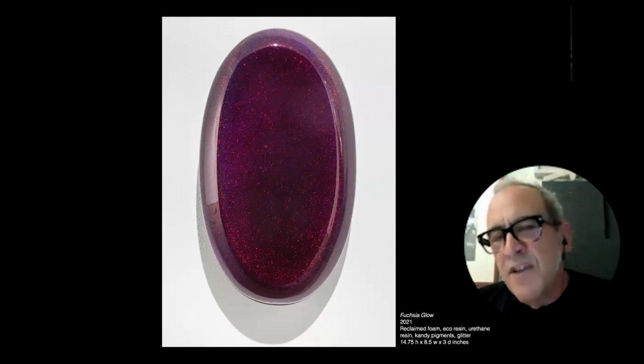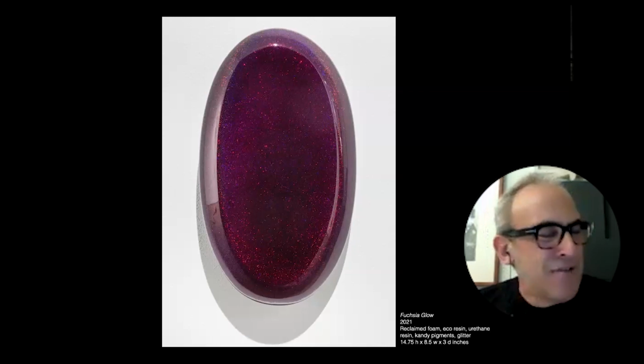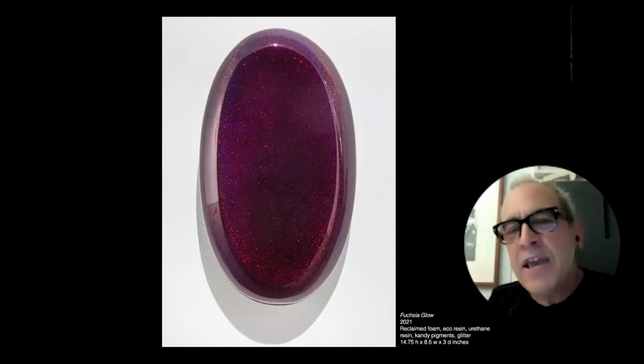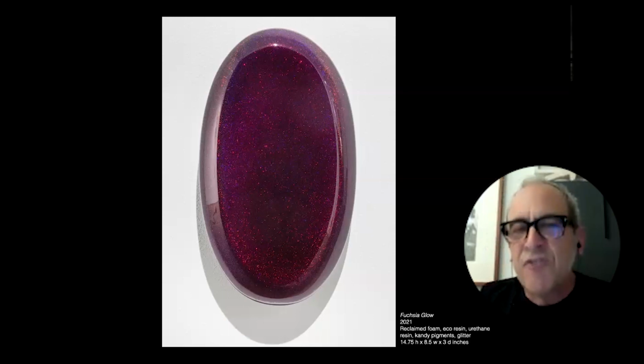When you get to the end of something like that and you find an eyelash in your clear coat, it's not fun. So I love the results, but I've learned I have to pace myself with this kind of work. Again, I'm doing it myself, because that's how I make my work. It's not a value judgment. It's just my relationship to the work. So it's a slow process.